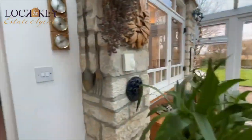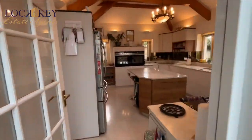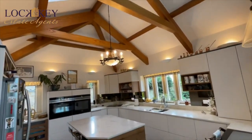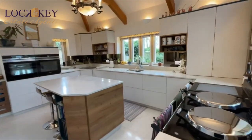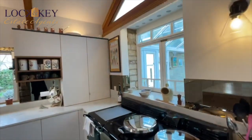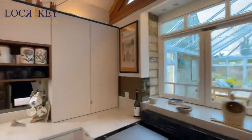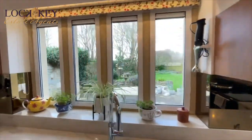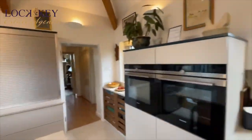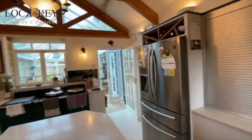Come back through again. You know the plot. We've been out there to start with, and then it just goes into this kitchen. Who wouldn't love this kitchen, and the vaults and the beams? It's equipped with everything. Love the Aga. Just love that window there. Come back through again. Love that window there. And every aspect has got a view. Stunning, stunning, stunning.